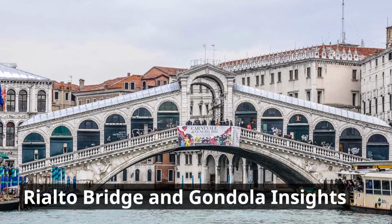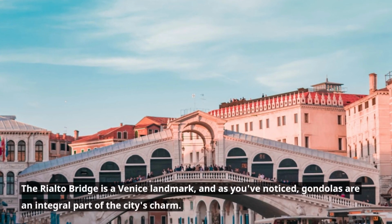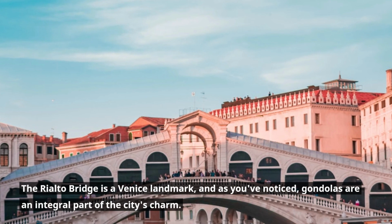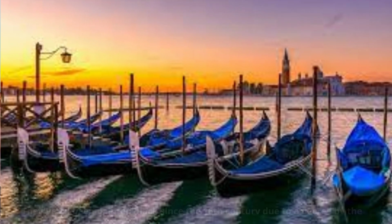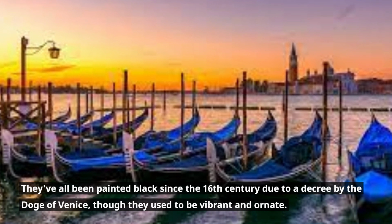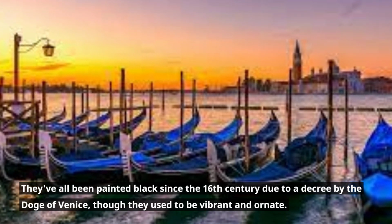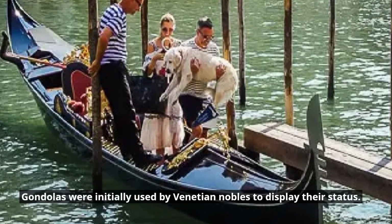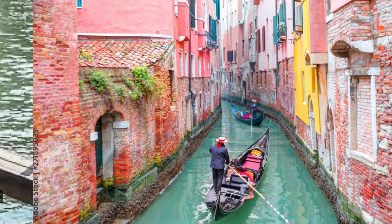Rialto Bridge and Gondola Insights. The Rialto Bridge is a Venice landmark, and as you've noticed, gondolas are an integral part of the city's charm. They've all been painted black since the 16th century due to a decree by the Doge of Venice, though they used to be vibrant and ornate. Gondolas were initially used by Venetian nobles to display their status.